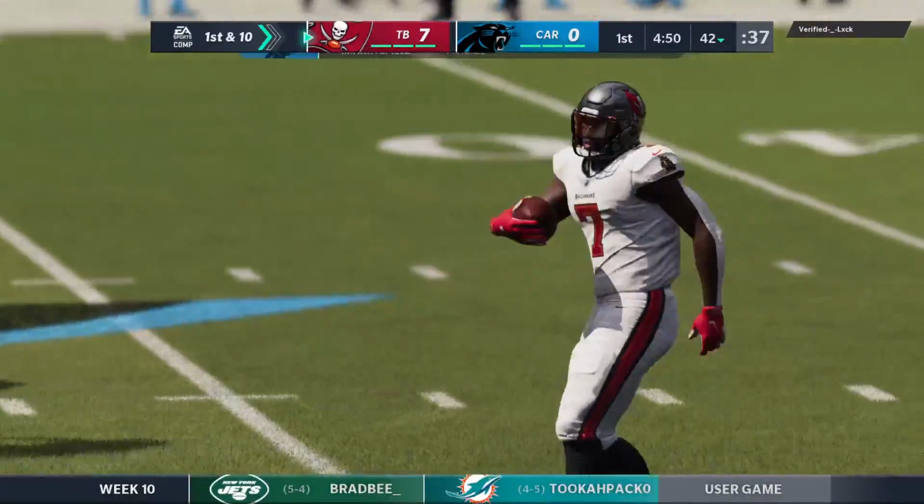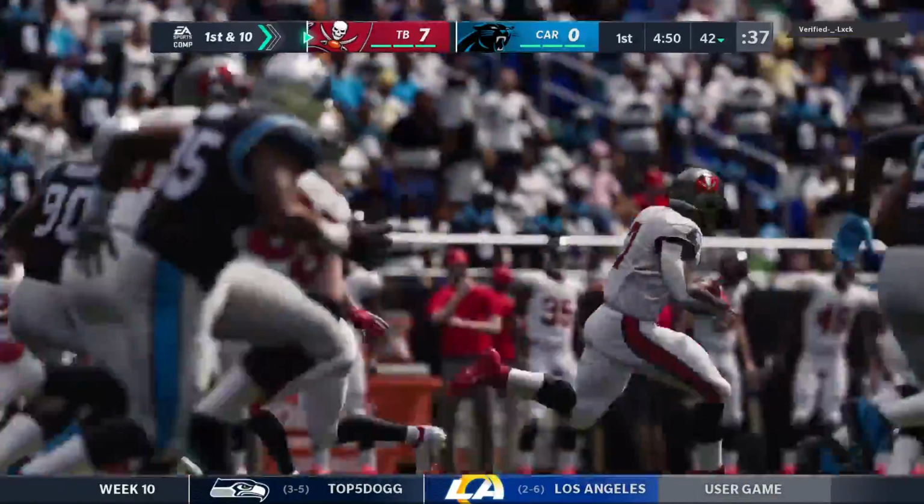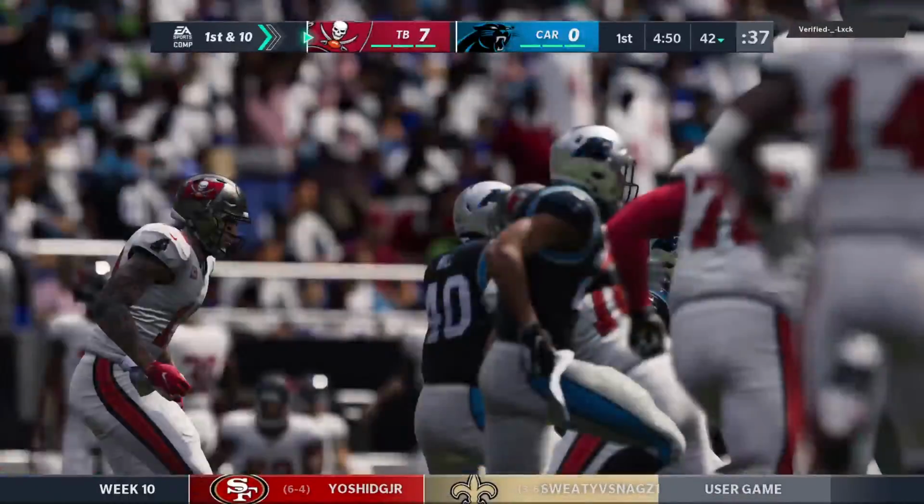That play going for 16 yards to start the drive. First down. First down, Buccaneers.